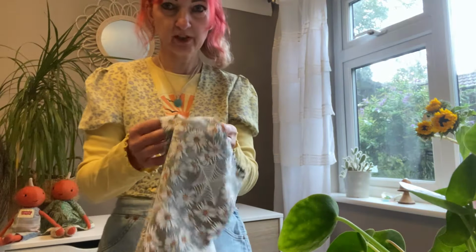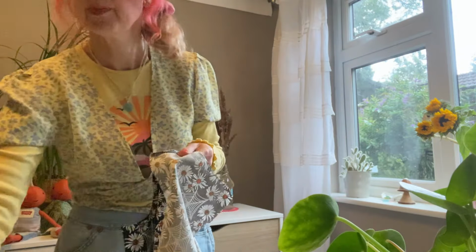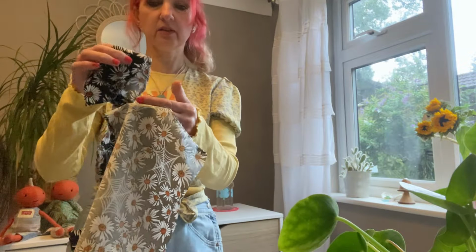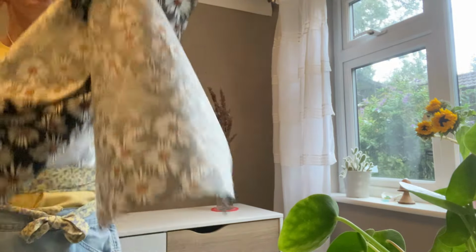I'm making good progress with the top. I've got the shoulder seams on, and I pressed them open, and I'm now doing the facing, and I'm now going to pin those all together and then stitch those on. But because I've made this pattern before, I am not reading the instructions properly, so I need to make sure I do that because it could go wrong. I need to pay attention.